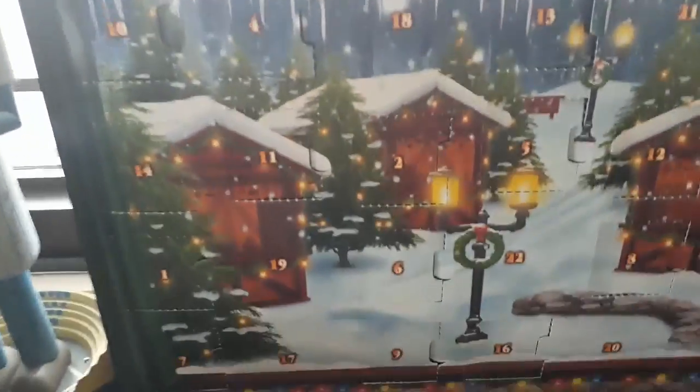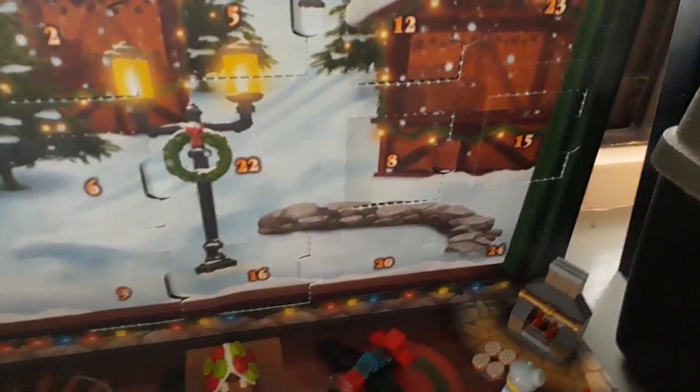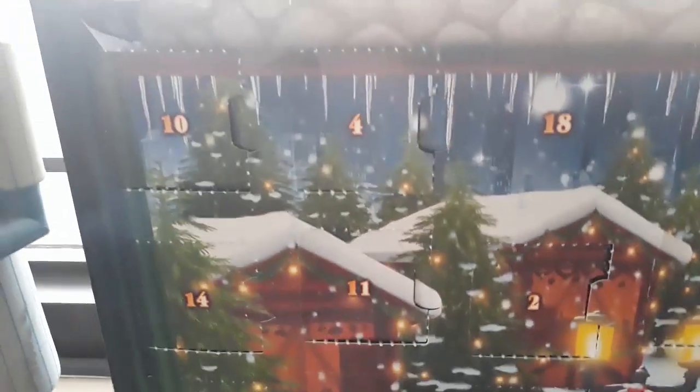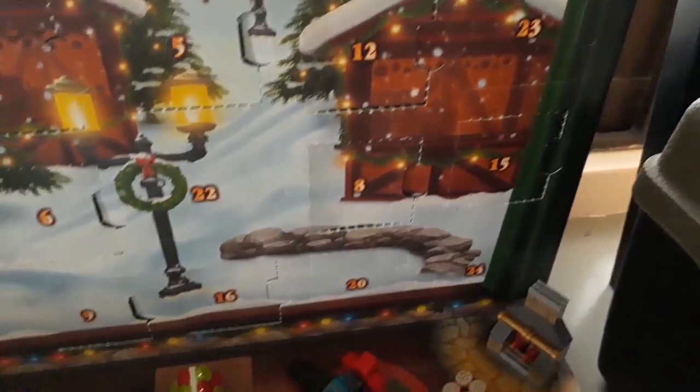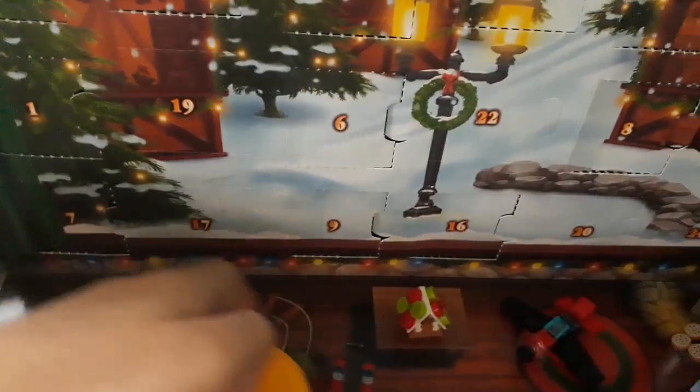Alright guys, it's time to open another part of the advent calendar. I'm gonna do this quick because I got something to do. We're gonna go somewhere, so it's 17, right? Because the last one was 16 and it's freaking blurry. Where is it? 16, this is 16, so 17 is here. Let's just move this away.